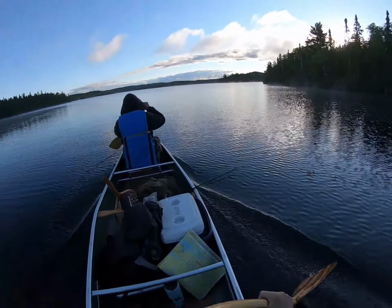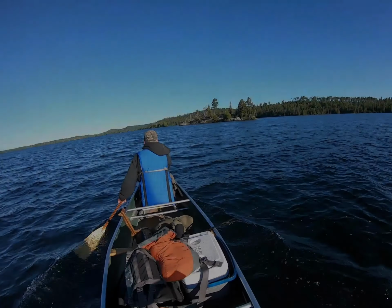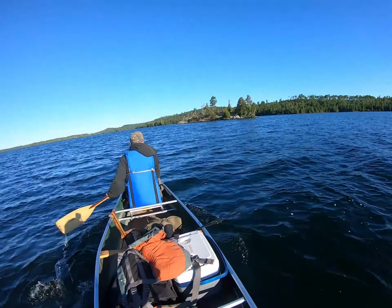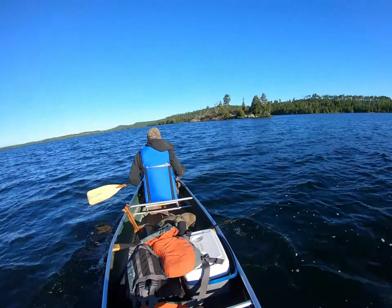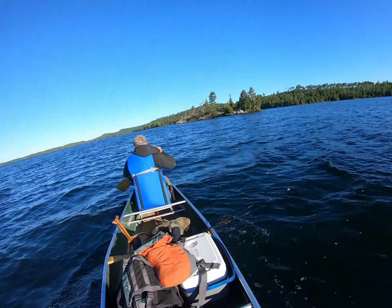It's a day trip. We only spent one day up there, but this one is with me and my dad, and we are heading into a little lake called Wench. First, we have to cross Brule. It ended up being about an hour and a half paddle, slight headwind, but the weather was honestly perfect on the way in to give us good time.